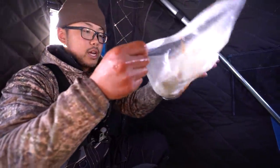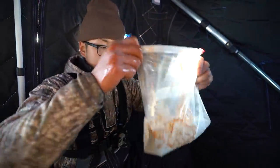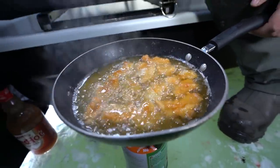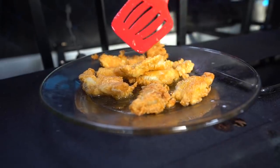All right, now we shake it all around in there. Get it all nice and coated up. So that's our breading. Now we're gonna wait for this oil to heat up, and then we're gonna dump what's in here inside of there. Here we go. Golden Krispies, baby.